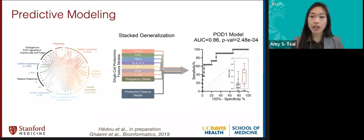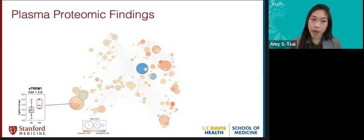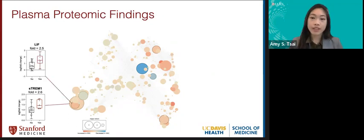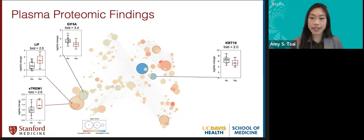To delve into the biology a little bit more, certain pro-inflammatory proteins were elevated in patients who develop a surgical site complication. This includes sTREM1, which is an enhancer of the TLR4 pathway, as well as LIF, which is an IL-6 family cytokine. Other proteins were actually decreased in patients with a surgical site complication. This includes EIF5A, which is implicated in T cell activation and autophagy, as well as KRT19, which is involved in epithelial cell differentiation, particularly of the colonic mucosa. This suggests that patients at risk of surgical site complications may have impaired healing.